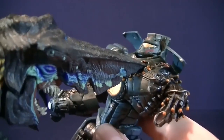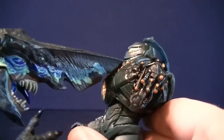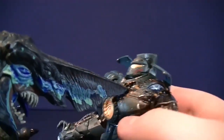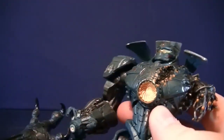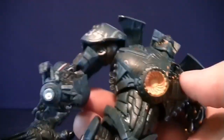But the one thing that's kind of a bummer is it doesn't go in very deep, which in the film he actually gets in there pretty good. And I would have wished that again it would have been conveyed a lot nicer, because it would have been really cool to actually have his face inside of Gipsy's body. Like, that would have been a really awesome little display piece that you could have done with this figure. Which is kind of lost on this because, again, it's just not very deep on the figure.